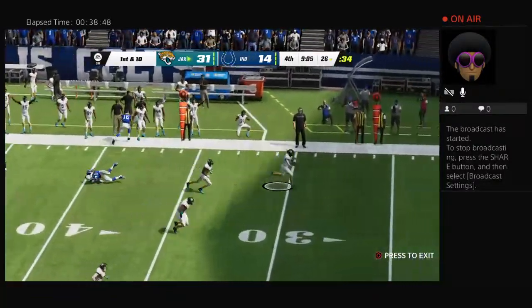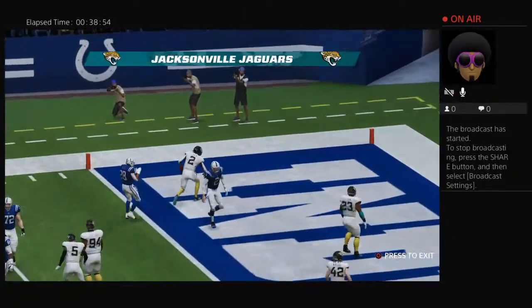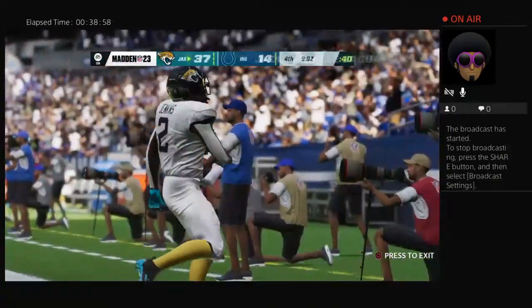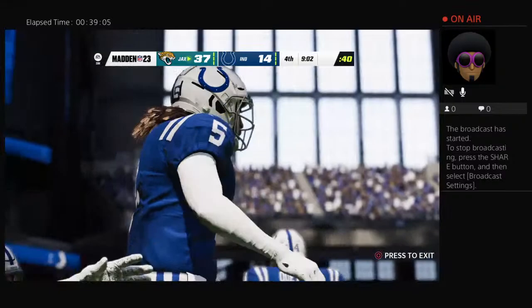And yet again, Ryan is intercepted. Rayshawn Jenkins picks it off, and he will take this one home. It's a touchdown. Well, you start to feel sorry now for the young man throwing the football. This is really turning into a disaster.